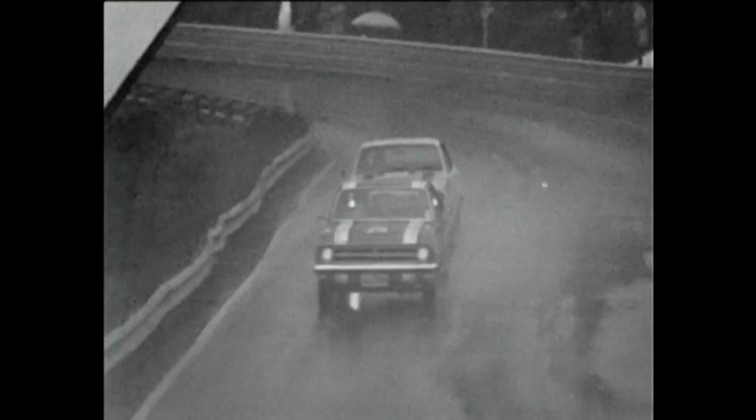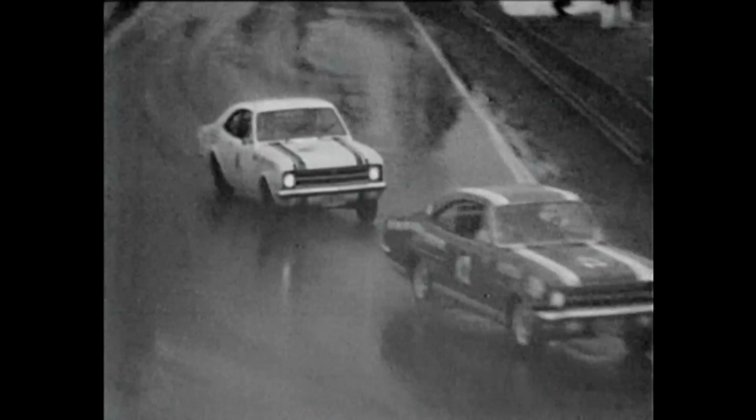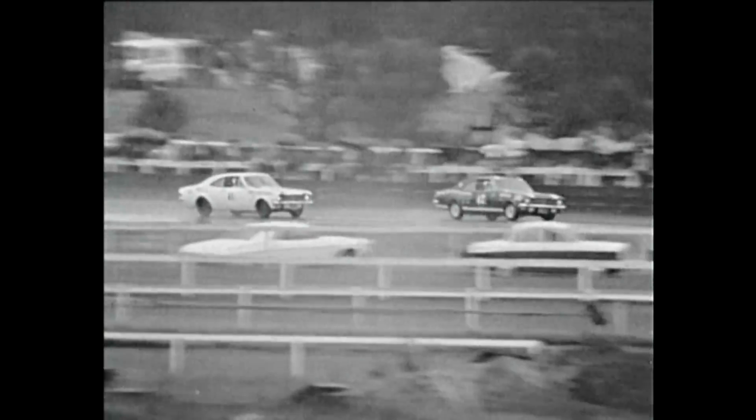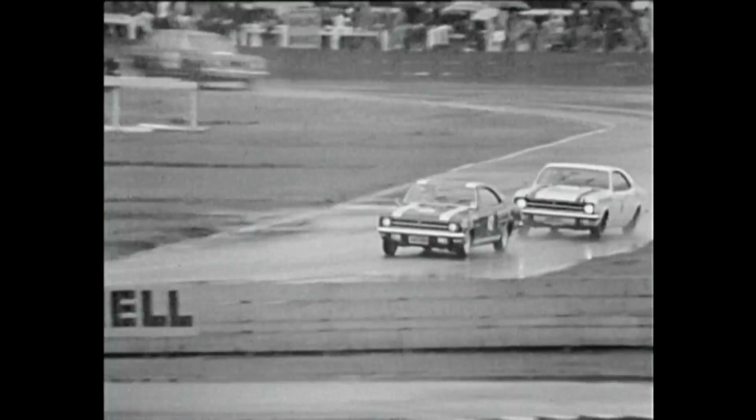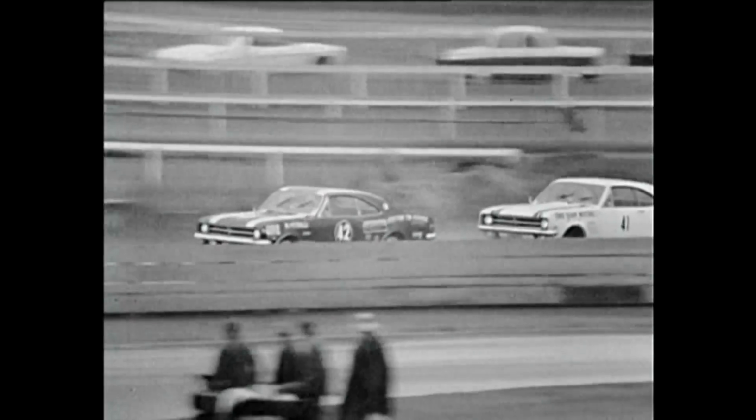The point here, Brian, is these two cars are exactly the same model. These are the production cars. There's nothing between them as far as performance is concerned. It's a matter of driving entirely, isn't it? Exactly. Both cars are identical, and I would say they would be running identical tyres, and therefore it's up to the nut behind the wheel, virtually.